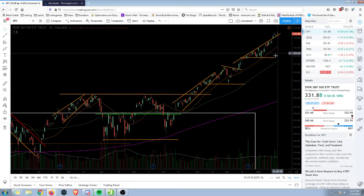Now, I will say the channel we're forming right now is pretty steep, and that's usually not as sustainable as one that's a little bit more steady. You'll notice that the last time we broke out, it was kind of a 45-degree angle, and it just kept going upwards. Once you start getting an angle that's as steep as what we're seeing here, it's a little bit more along the lines of what we saw at the end of 2018 and the beginning of last year, where we had a very quick climb upwards, and then eventually you have that drop, right?